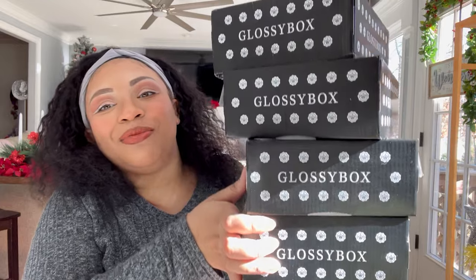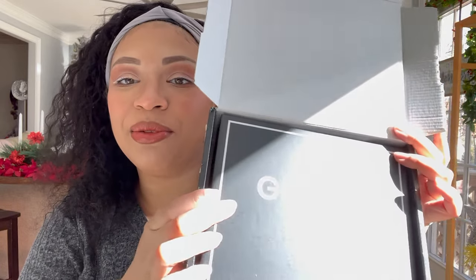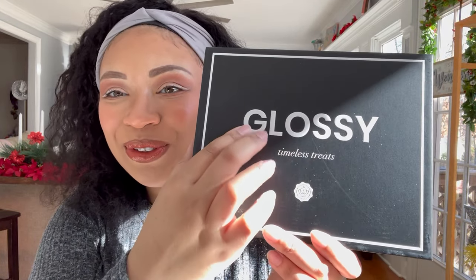Look at all these boxes. This is a lot. Ooh, okay. So this one is different. The other boxes are the classic pink glossy box, but this one is black. That's what I really like about these. They're super freaking girly, and their attention to detail, their presentation is so nice. Like, ooh, this is raised. Oh, that feels good. I really hope that they reinstate their subscriptions.